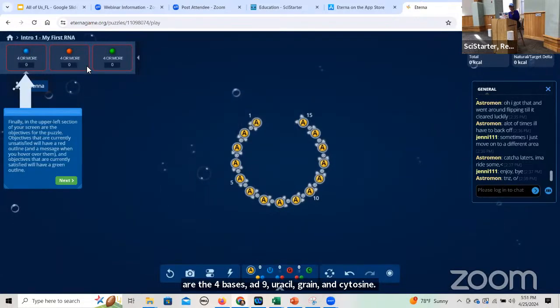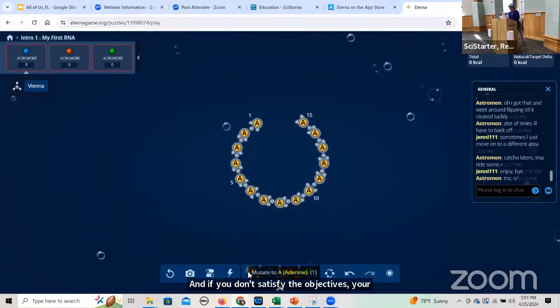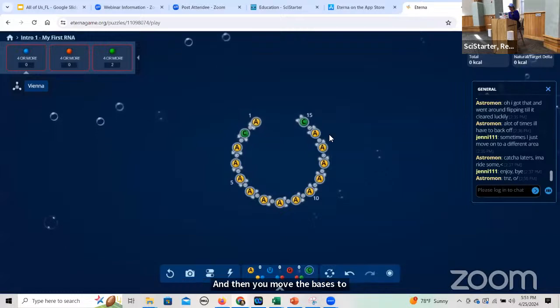And then you have the objectives of the puzzle. So the puzzle might give you prompts like, hey, we want 4 of this base or 4 of that base. And if you don't satisfy the objectives, your puzzle won't advance. But yeah, so that's the basic premise. And then you move the bases to compete and you try to make them pair.